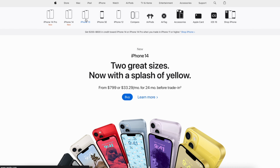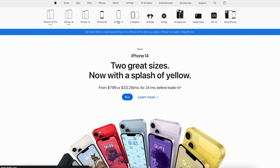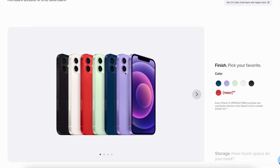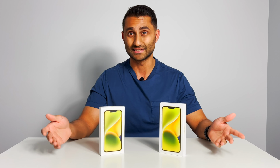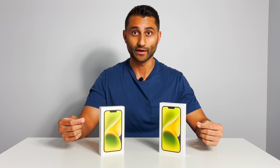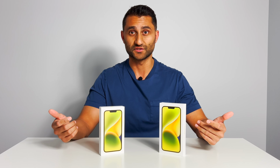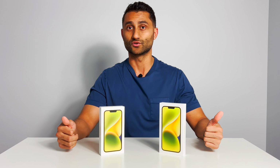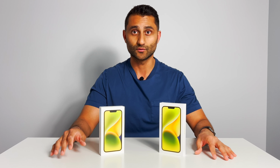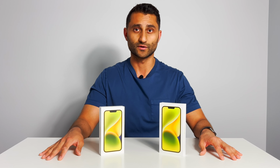And Apple still sells their previous models, such as the iPhone 12 and the 13. So it can be quite confusing when you're looking at the iPhones that are on the market today. So we'll spend some time talking about the key advantages of going for either the 14 or the 14 Plus. We'll also look at what the differences are to the previous models, the iPhone 12 and the 13, and we'll also compare it with the Pro models, both the 14 Pro and the 14 Pro Max.